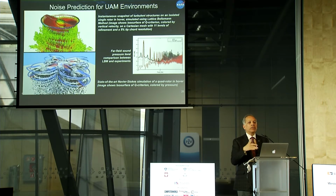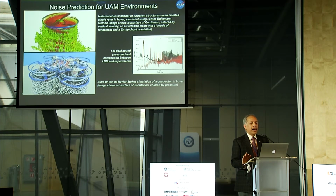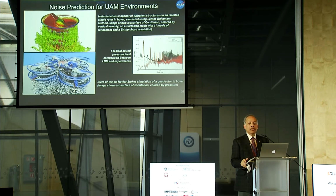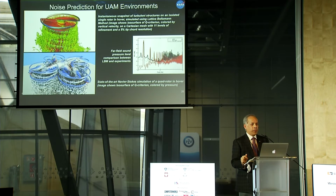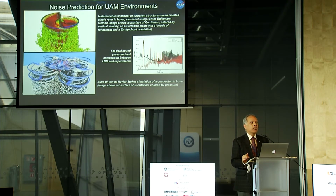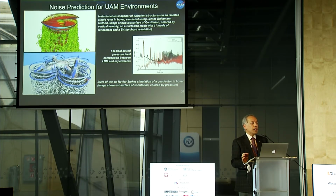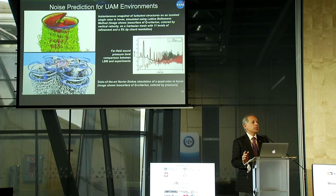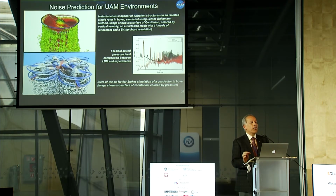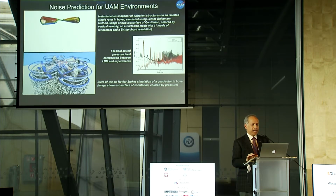So how are you going to take care of all of these scenarios that are going to become exponentially magnified when you have all these things flying around? So these are some of the calculations that we are doing in collaboration with many other partners, particularly Intel, to understand how we can understand the aerodynamics and this environment of urban air mobility.